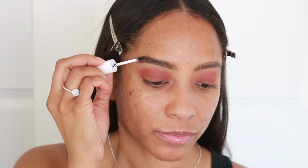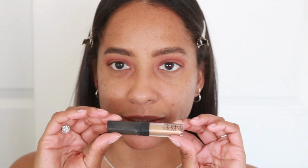Cypher is the color. So I rotate between this one and the Essence Make Me Brow Gel. So that's the Milk Kush Fiber Brow and Cypher. So I take that with me a lot. And then also what I take with me is the Caramel Colored Concealer by NARS.